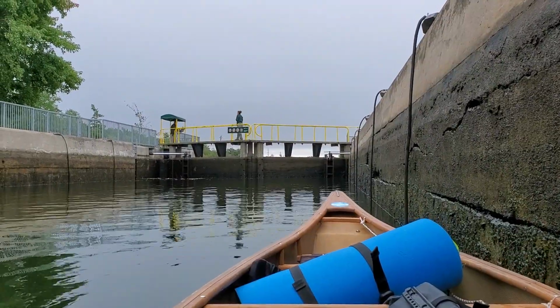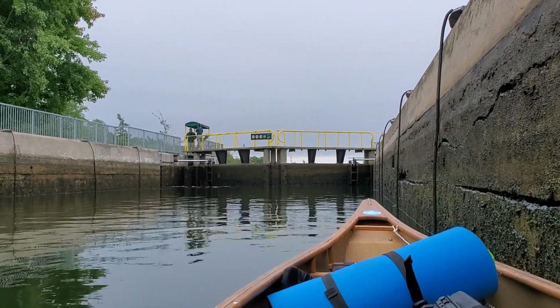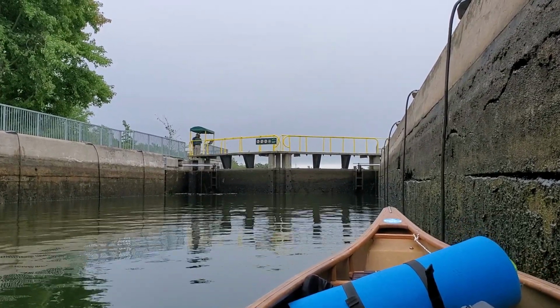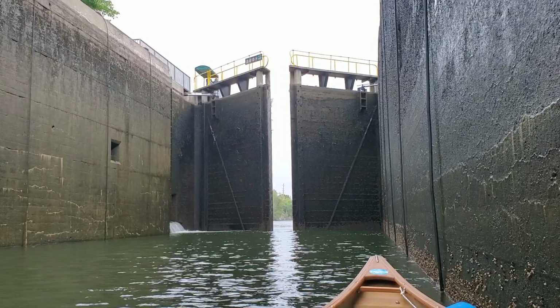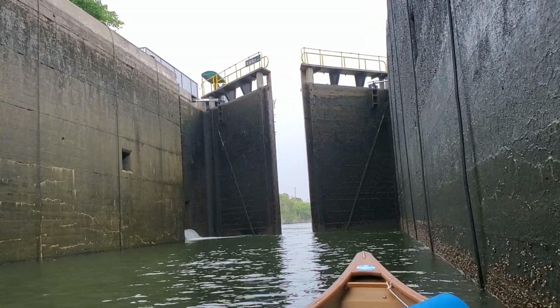Alright, so we're starting to make our way down. I noticed that the gates on the low side over there are hydraulically controlled, unlike the manually controlled ones at the top. So that's interesting. This is the first time I've seen a lock that's been partially retrofitted and the other part not. Alright, here come the big gates. Now I can continue my way heading down the Trent River.